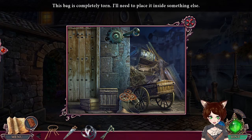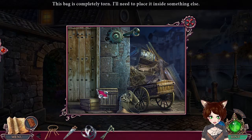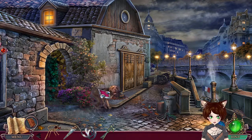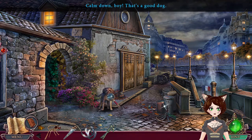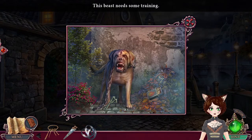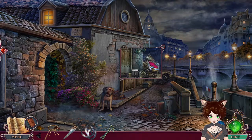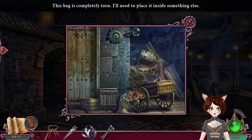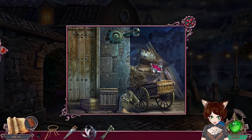This bag is completely torn. I need to place it inside something else. I also don't have it. I don't have anything else. Okay. Calm down, boy. That's a good dog. Do you want the hook? Apparently not. I need to place it inside something else that I do not have at the moment.